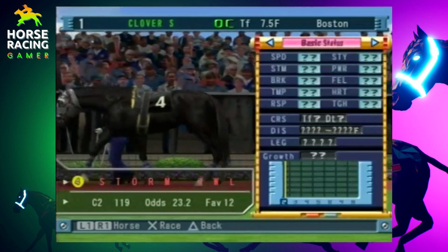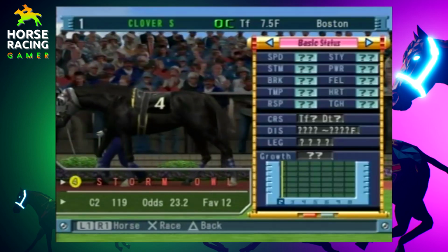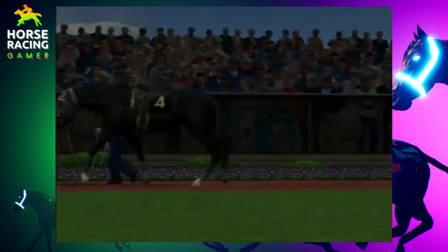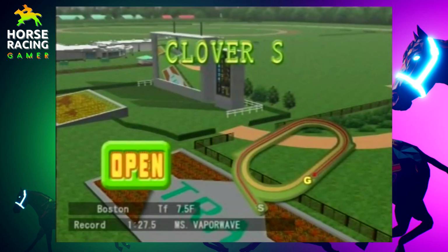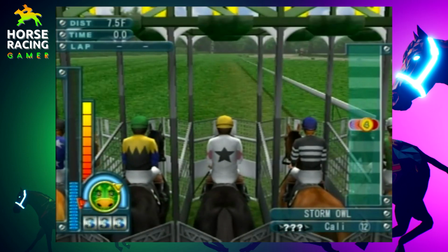Here's Storm Owl. This guy is from Golden Boy to Chasing Hearts. I'm hoping he is explosive. We'll have to wait and see. It's one of those nights where I just want to play a lot of Gallop Racer. But I don't know if I could have time to do one more episode. Maybe, but actually maybe not.